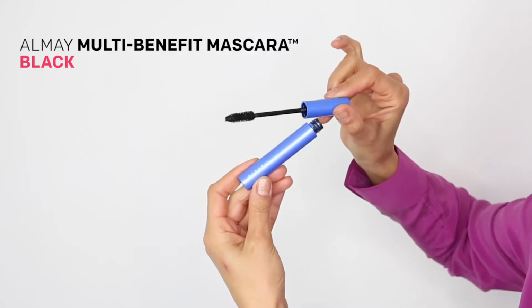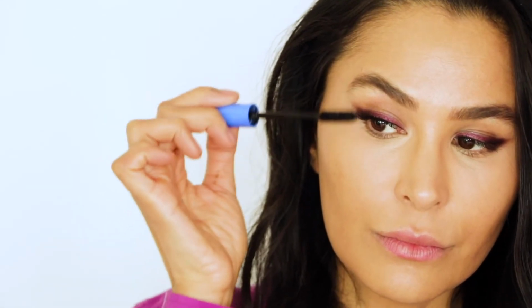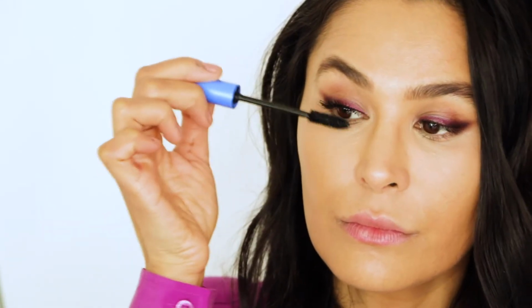Going to get flirty with my lashes, so I'll be using the Multi-Benefit Mascara for volume and lengthening as well as defining lashes. I love this mascara because it nourishes my lashes with keratin. I always like to start from the root of my lashes and wiggle upwards.